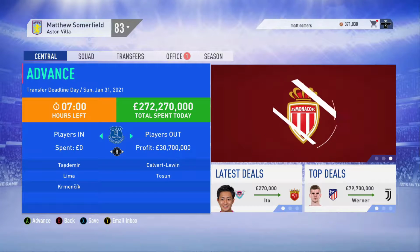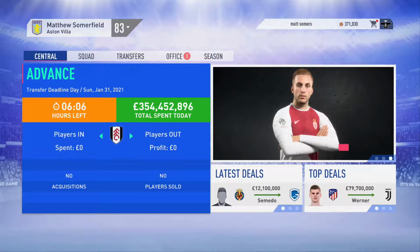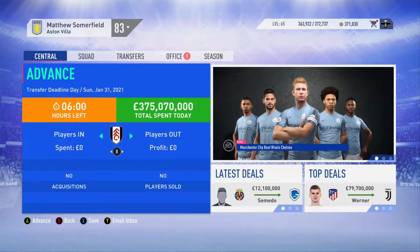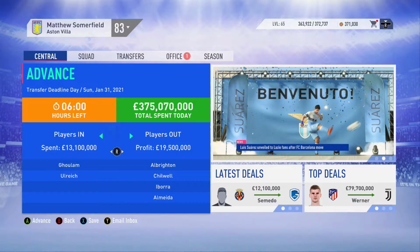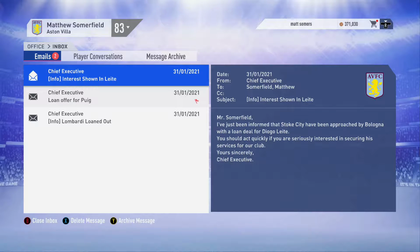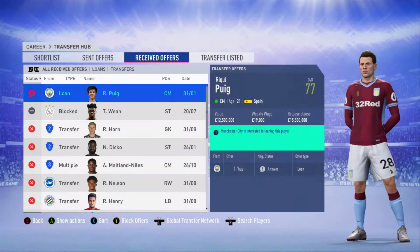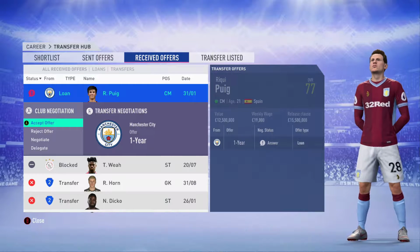We don't have too many games left in the season. They are obviously crucial games in terms of meeting the board's objectives, but I do see that we should be okay for the rest of this season. And at the end of the day, we can always call players back from their loan deals if necessary. 5 hours left on the board in this transfer window, and we've been told about interest being shown for Elite from Stoke City. Again, he's a centre back, so we won't be looking to sign him. He was just on my list of potential players. And we've got an offer here in from Manchester City to take Pugh on loan.